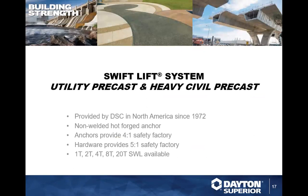Now we're going to look at one of my favorite systems, the Swift Lift system, otherwise known in the industry as the dog bone lifter. These have been around since 1972. They are hot forged in the US, and MTO sizes are available, along with many stock sizes.